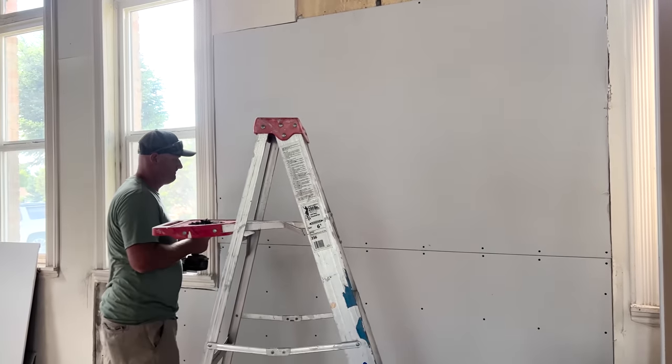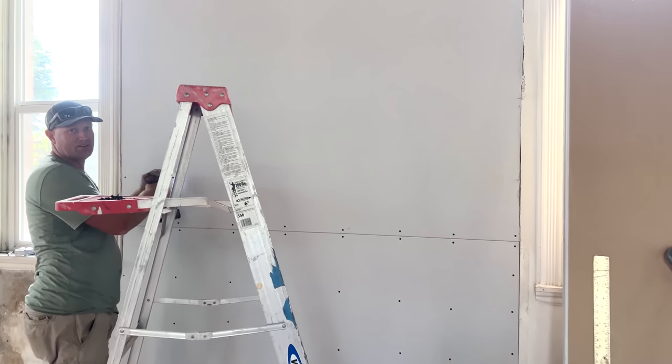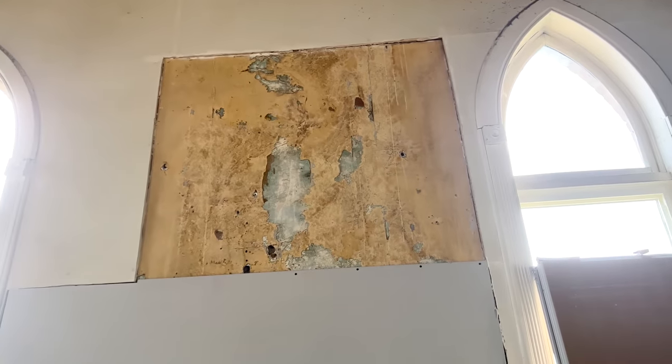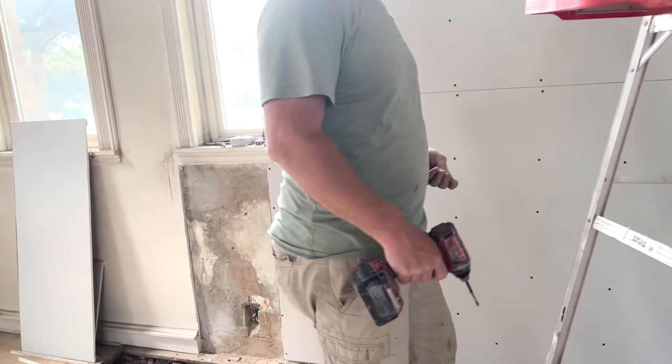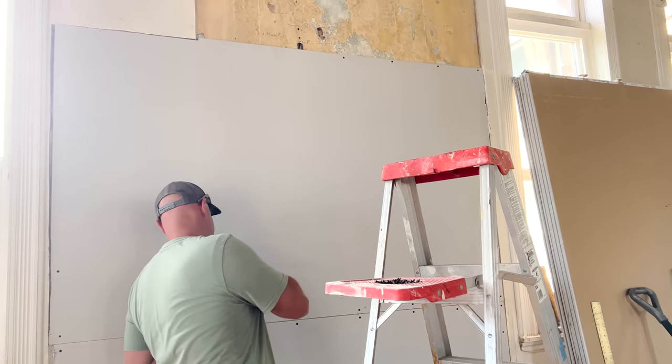All right, so Zeb is the expert drywall guy, right? No, it's my least favorite thing to do. Luckily, we're not doing a lot of drywall repair. We just got one more piece to put in here, a little piece to put over here, and then mud and tape. Easy peasy lemon squeezy.